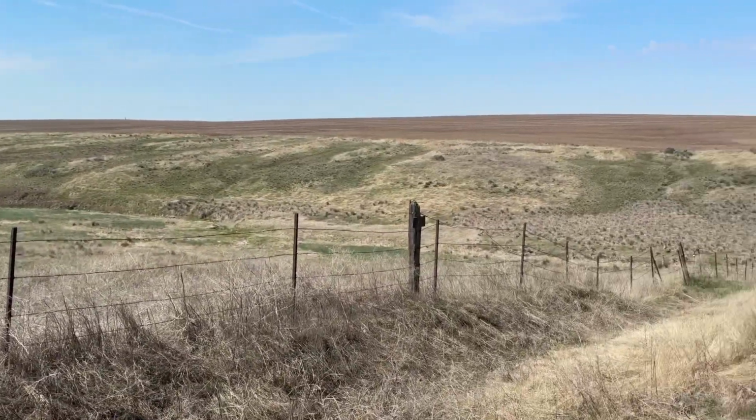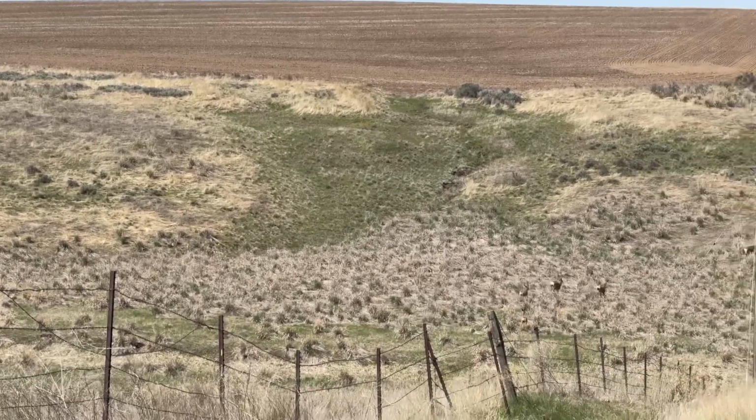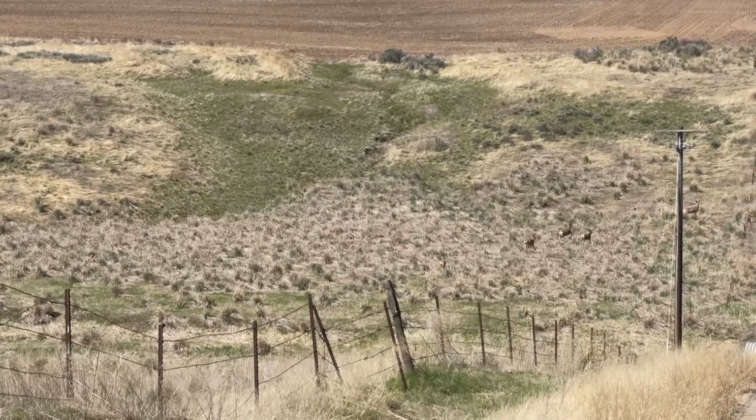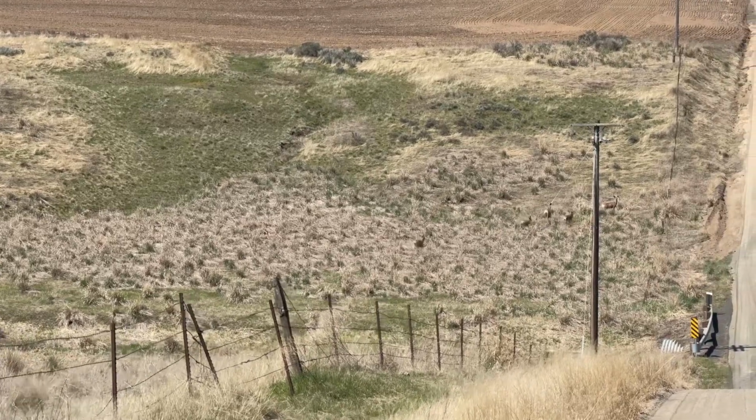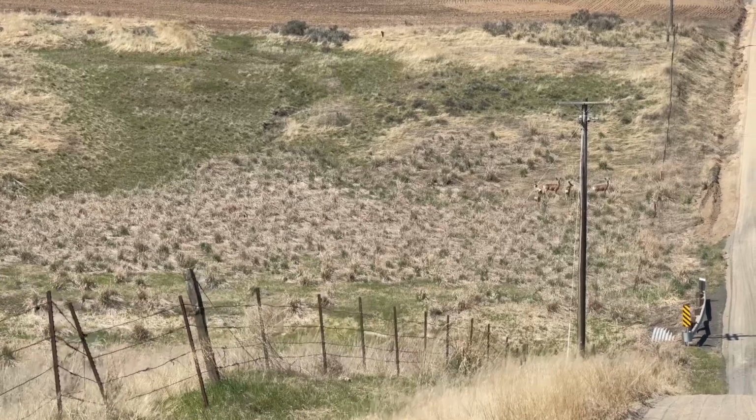I think I just stirred up some deer down here. Let me zoom up and see if I can show you guys. You see the deer down there? That's pretty cool.